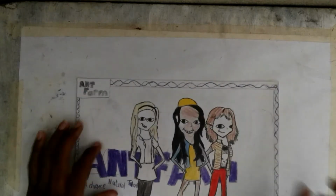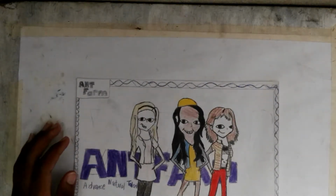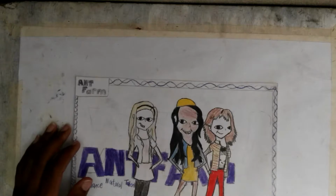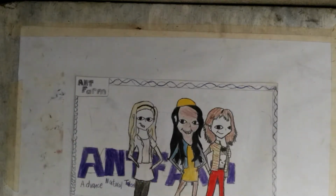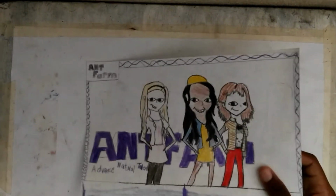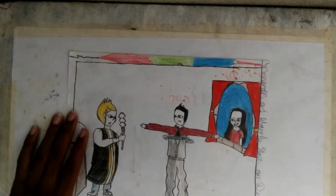Oh yes, this was from Ant Farm. Yeah. If you remember the characters from it, you can kinda guess who they are. I'm not gonna say, because if I say it, I feel like I'm offending every celebrity that I drew on this page. So yeah.